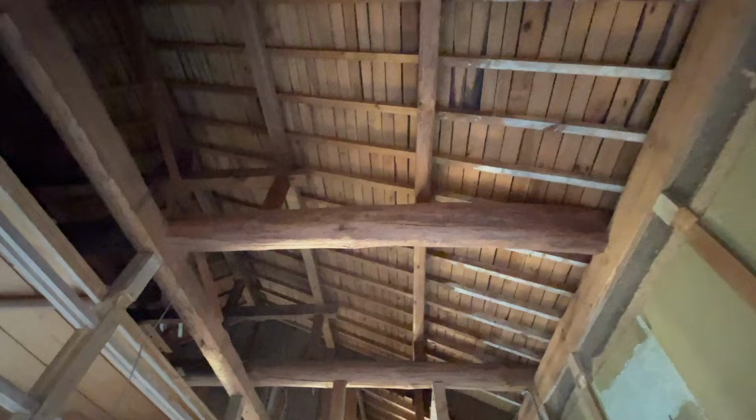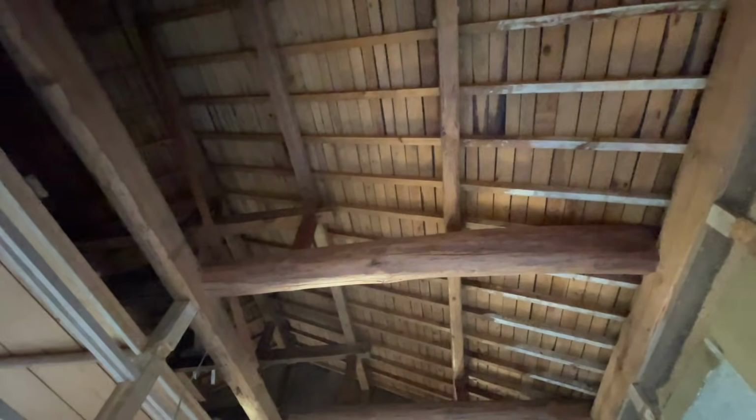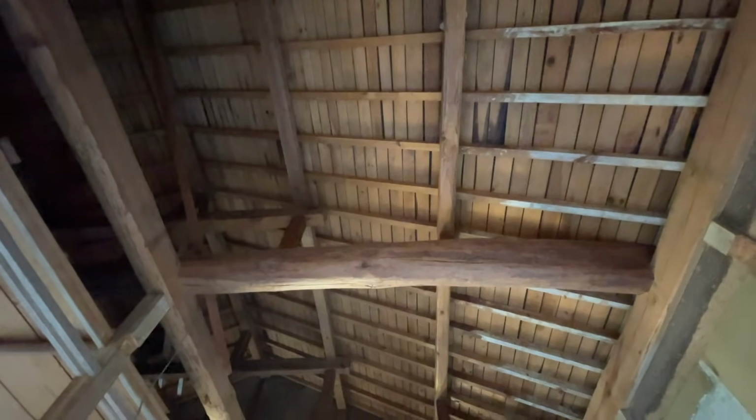These beams are right above our bed, and it's the first thing I see when I wake up each morning. It's a simple view, but it reminds me every day why we took on this renovation.